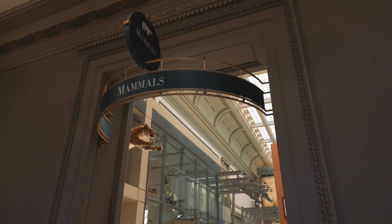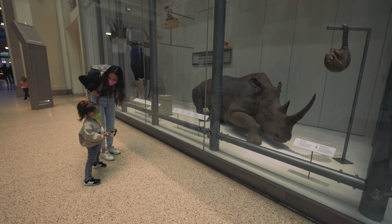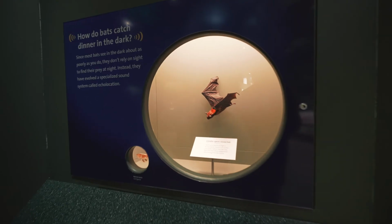We headed back upstairs to the first floor and headed into the Mammals section, which highlights the incredible diversity of the mammal family. And they showcase many rare mammals here. Take your time exploring each continent.